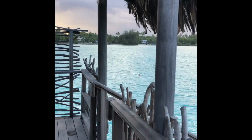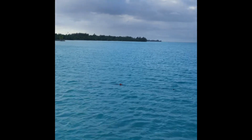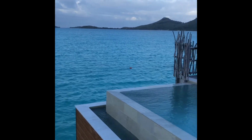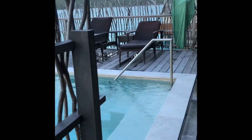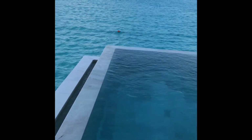This was our very last day here at the Intercontinental Thalasso Resort and Spa. We had a crazy storm through the night, but it was still so beautiful the next morning as it was kind of clearing up a little bit. And pretty much through the day, it rained here and there. And when it would rain, it was like super coming down.